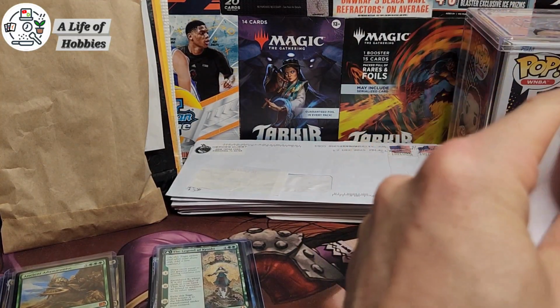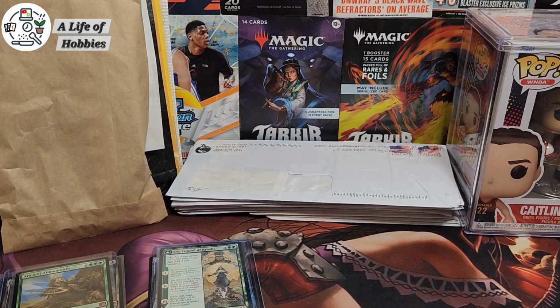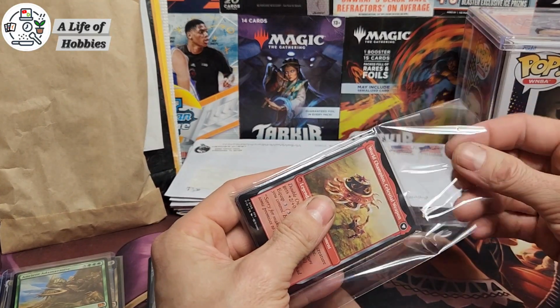Alright, this one's thick, so this one's got a bunch of cards in it. Taped inside, taped inside. Alright, this one's from ABC's TCG. ABC's TCG on TCG Player. Lots of stuff on that packaging. Good grief.